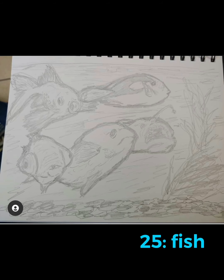Now for 25, I chose to do fish. Overall, one of the best things about this sketchbook challenge is that I'm testing myself and improving my abilities. I hope when things get back to normal to go to more zoos and do more drawings of animals in the wild.